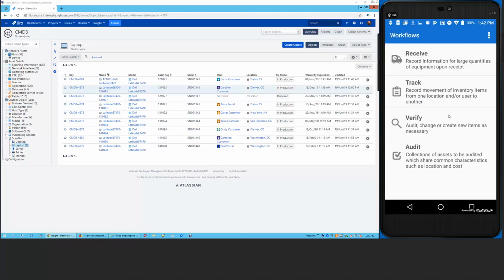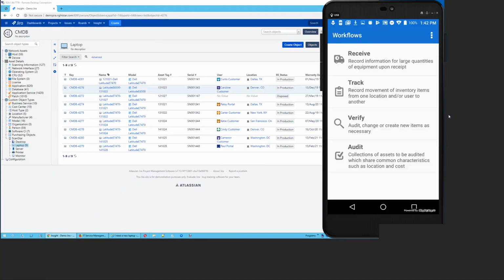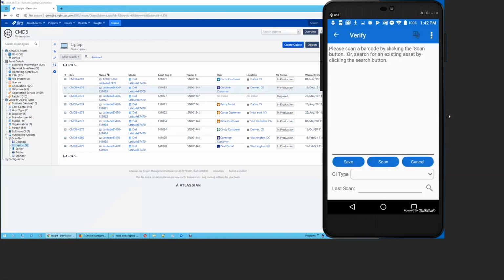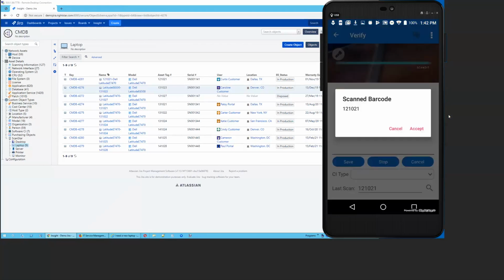Now, I walk into that equipment room and I see a laptop sitting there that looks like it might be okay, but it's not where it should be with all of the ready-to-deliver laptops. So I'm going to take a look and see if that's one I can use. Sorry for the movement there. What I'm going to do is use my verify module, and I'm going to click into that. Here I choose the option to scan that laptop that I found sitting around in the equipment room. I'm going to click my scan button, and then simply scan that barcode. And when I do, I'll accept it.